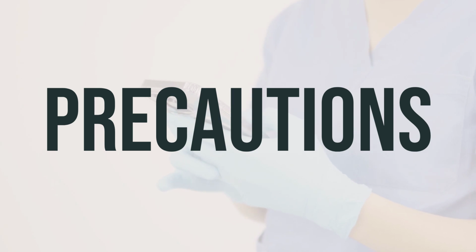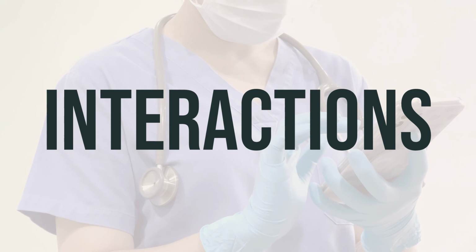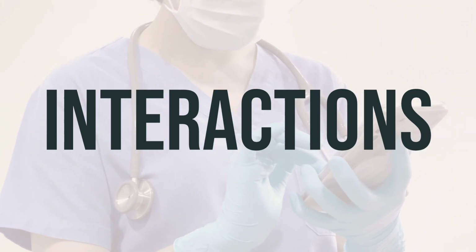If you are pregnant, Macrobid should only be used when absolutely necessary, and should not be used near the end of your pregnancy or during labor and delivery, as it may cause a certain blood disorder in your baby. It is also important to consult your doctor before breastfeeding while using this medication, as it can have undesirable effects on nursing infants. Be sure to check the How to Use section for instructions on how to properly take Macrobid.